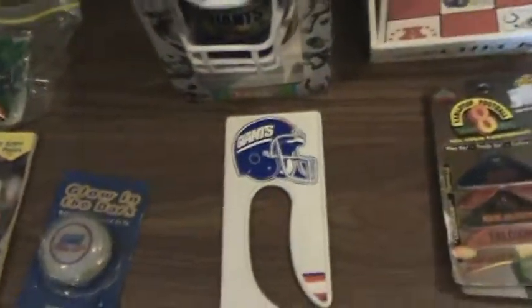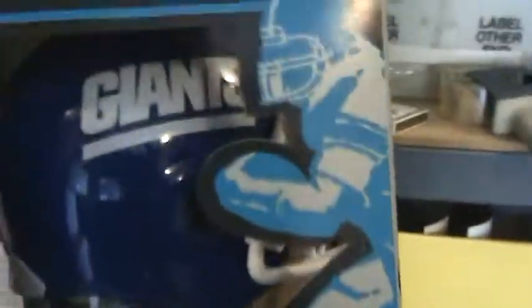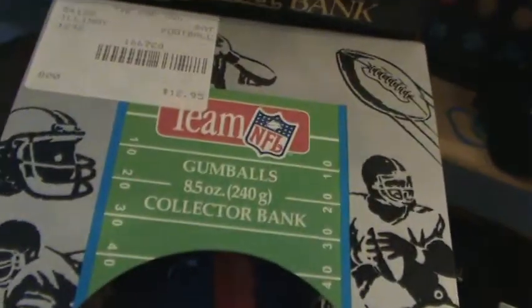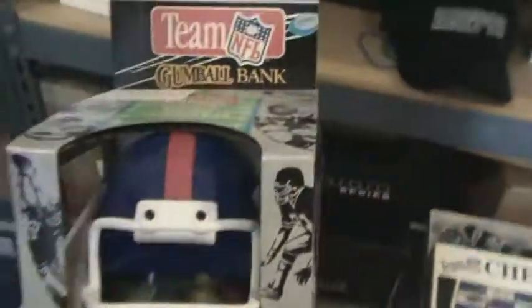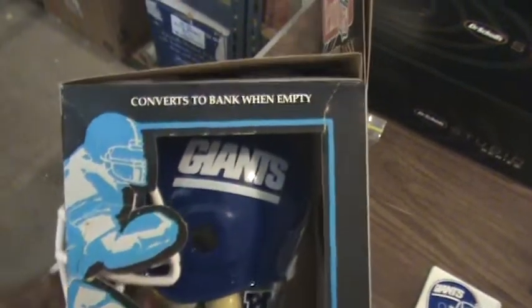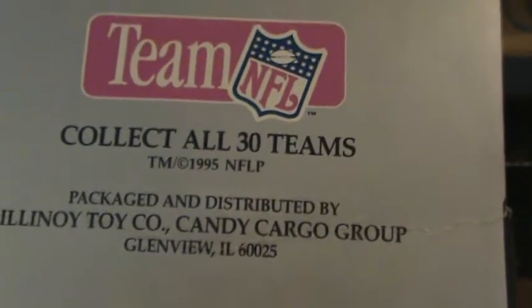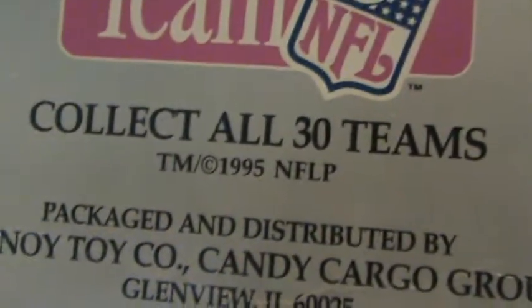Okay, and here's another little game here. Now here's an old item. I think we have others of these in the collection too. It's a football helmet. I'm sure we do, but this one's in the box. It's a gumball bank. See the helmet and the gumballs. Team Gumball Bank, Collector's Bank. The original sold for $12.95. Oh, it converts to a bank when it's empty. I see. Okay. And here's a date. So it's from 1995, this bank.